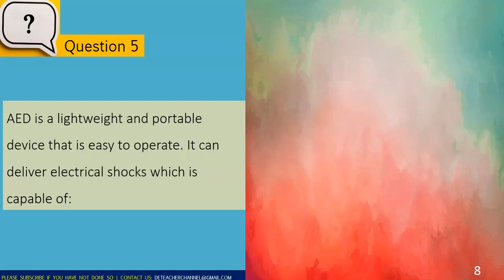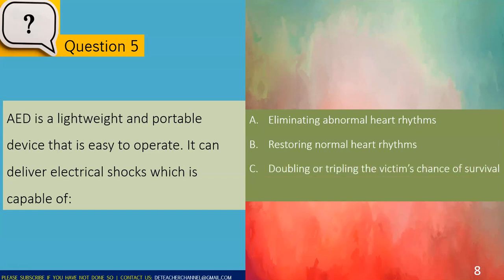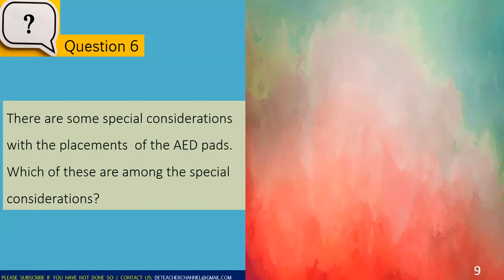Question 5. AED is a lightweight and portable device that is easy to operate. It can deliver electrical shocks, which are capable of A. Eliminating abnormal heart rhythms. B. Restoring normal heart rhythms. C. Doubling or tripling the victim's chance of survival. D. All of the above. What is the correct option there?